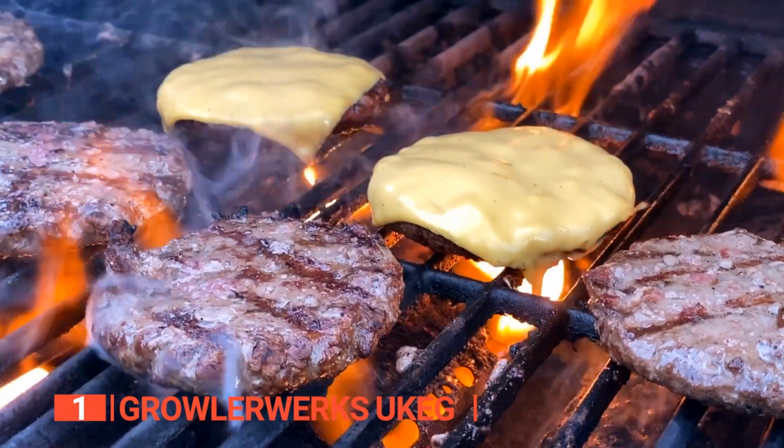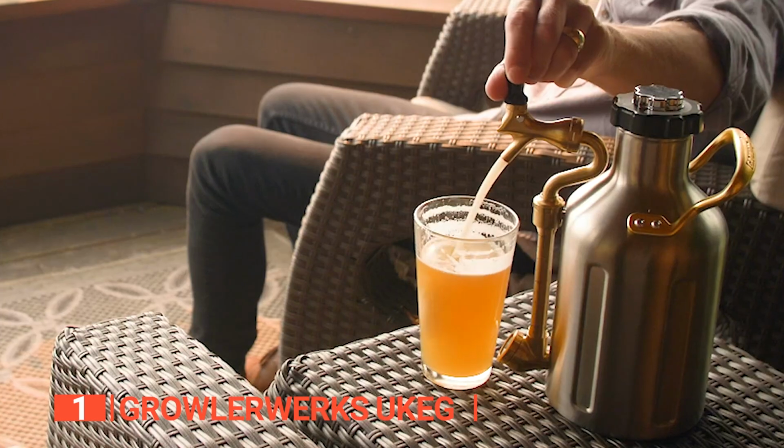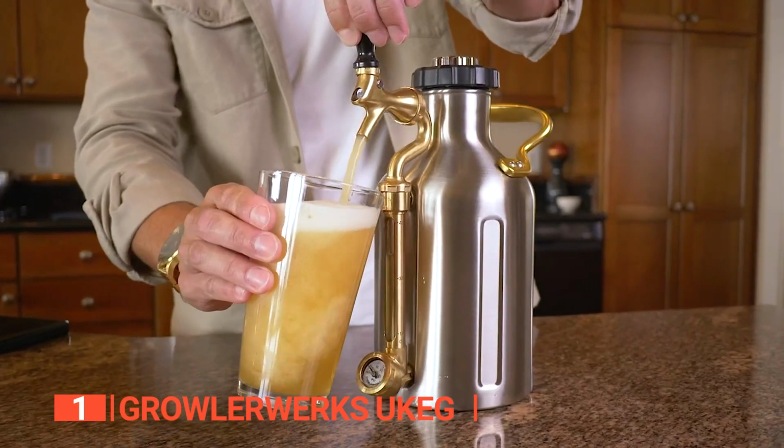Whether you're grilling in the backyard, camping in the great outdoors, or simply relaxing on the porch, the uKeg is the perfect partner for all your beer adventures. So raise a glass to the good life and enjoy your favorite brew in style with the uKeg.